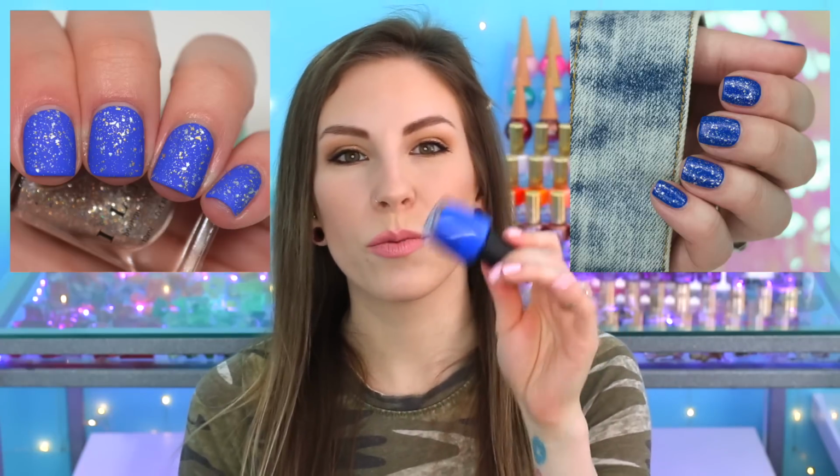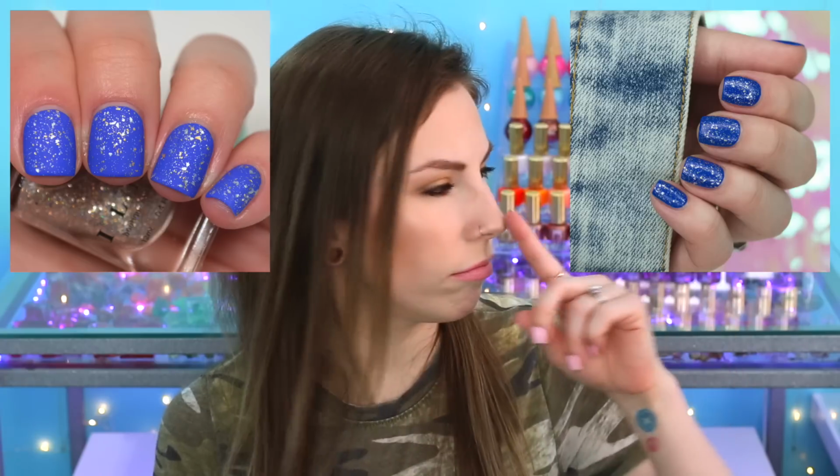Ring in the Blue Year is this really nice cobalt blue cream, and then Party Popper is this topper with these little tiny silver flakies and little tiny gold flakies, and then kind of like a scattering of holographic. And then I topped this with matte top coat. I'm using the Orly matte top coat right now. I don't know if that's actually the one that I used in that manicure, but that's the one that I'm using right now and really liking.